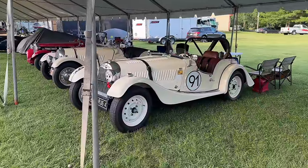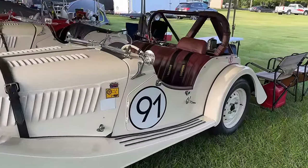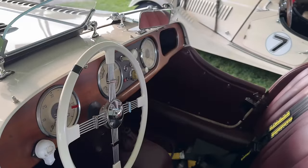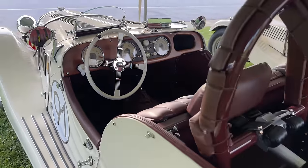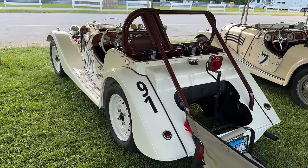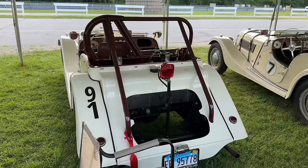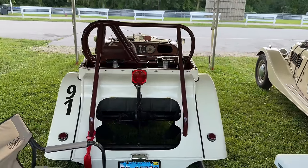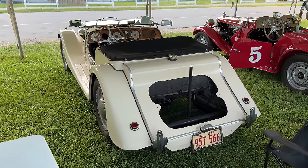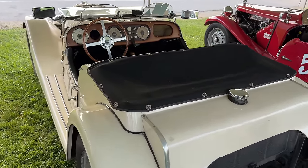Then we have a couple Morgans. This is a Morgan Plus 4. Surprisingly, I've never owned a Morgan. It's probably something I will own at some point. It's a pretty crazy cage design. Looks pretty weird without the dual spare tires sitting there. The Morgan next to it does not have a roll cage at all. Roll cages are not required in this pre-war class.